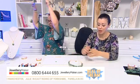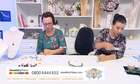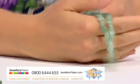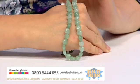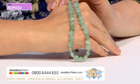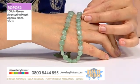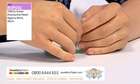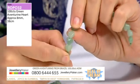So I've got some hearts for you which will go beautifully with this kit. Aren't these adorable? Little adventuring puffy hearts. They're lovely, aren't they? You've got 38 centimetres in total. It's 8mm in size. Imagine 3 of these as an earring.